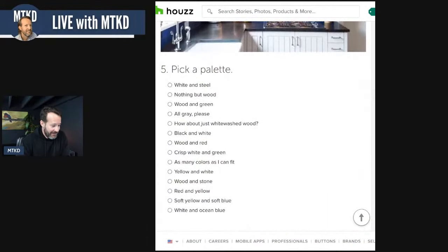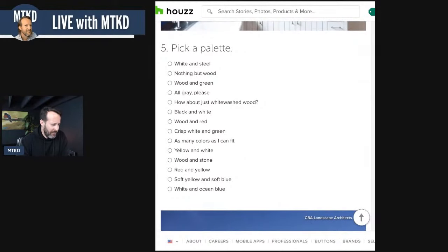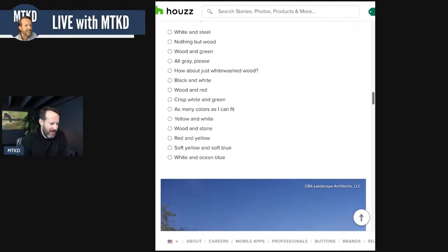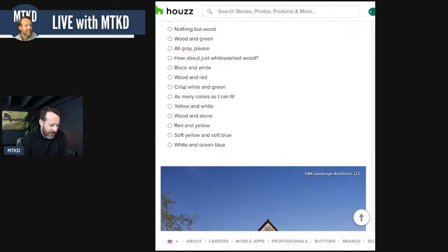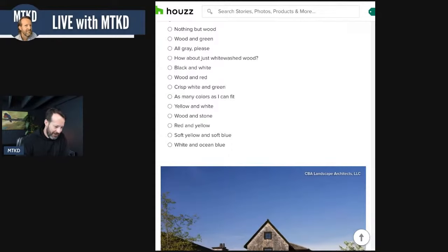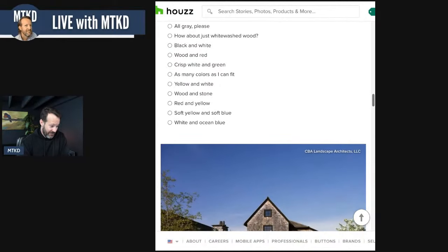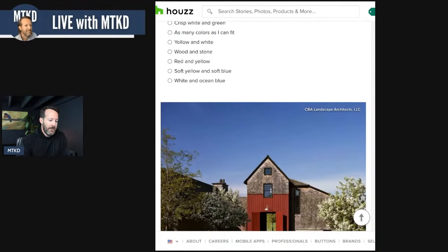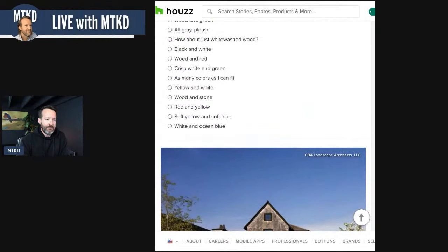Pick a palette. White and steel, nothing but wood. Wood and green, all gray, please. How about just whitewashed wood? No way. Black and white, wood and red. This is difficult. Crisp white and green, as many colors as I can fit. Yellow and white, wood and stone, red and yellow, soft yellow and soft blue, white and ocean blue. That sounds nice, white and ocean blue.